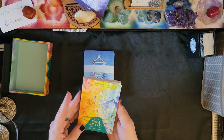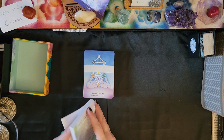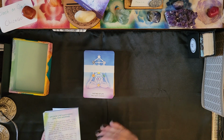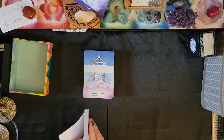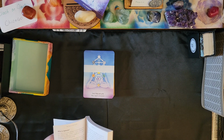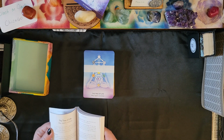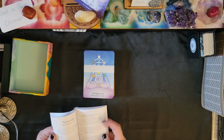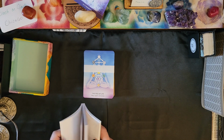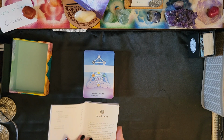All right, we've got David Wells. So what I love about this Tree of Life is that so much of the tarot is based on the Kabbalah as well. So I like adding this kind of layer to my knowledge so that I can read my tarot cards even more accurately. I'm so tempted to just read this whole book, but there's too much. Like, I'm looking at it now and there's too much for each card. But let's go ahead and read some of this.